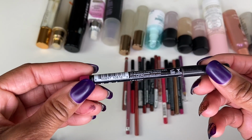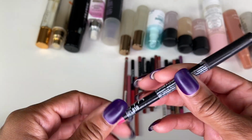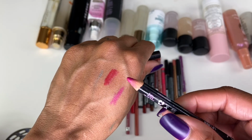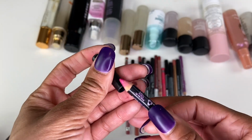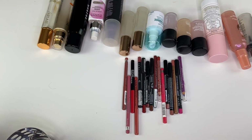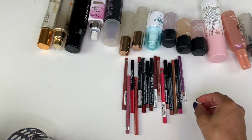Here's another one by NYX. This is in the shade Fuchsia. Once again, I really like NYX lip liners. I definitely would repurchase them, but I like the NYX Suede formula better. So those are the ones that I want to pick up now because they're so creamy and soft.